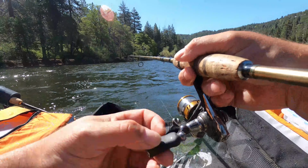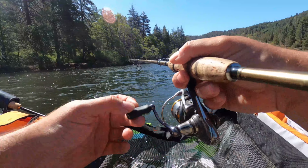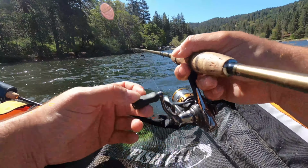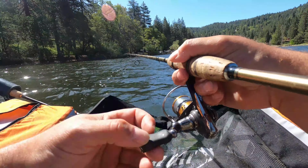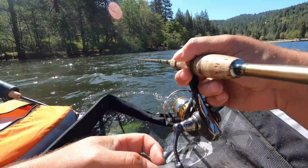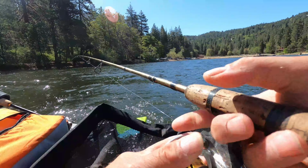But that was a nice fish, guys. That one was pushing 4 pounds, easily 4 pounds. Very nice fish, big old chunker. And on a spoon. So we'll see if we can get another one. Maybe we're finally back into a decent school over here.